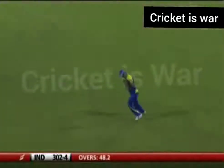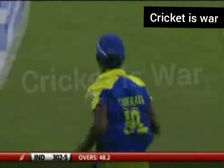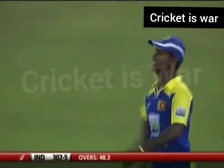Well, that's in the air. This has gone miles up. This will take some catching. Down she comes. Got him. Nicely taken. Kulasekara down there, as cool as a cucumber. That went miles up in the air.